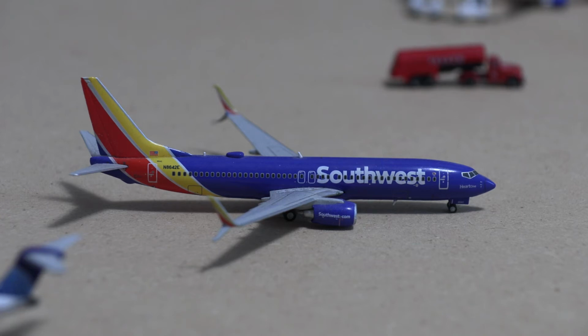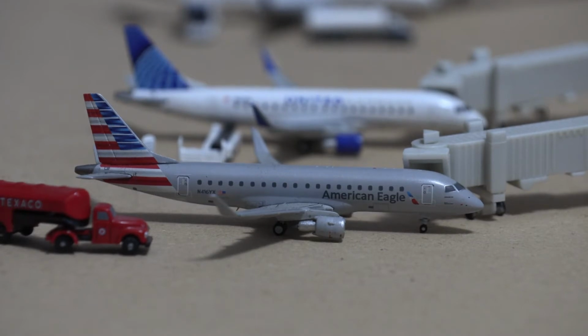Next up, we have a Southwest Boeing 737-800. This is in the Heart 1 livery and is just taxiing past the United Express aircraft for a flight out to Denver. Here we have an American Eagle Embraer ERJ-175, which will be doing a flight out to Dallas-Fort Worth and is currently loading passengers and crew as well as fuel onto the wing of the aircraft.